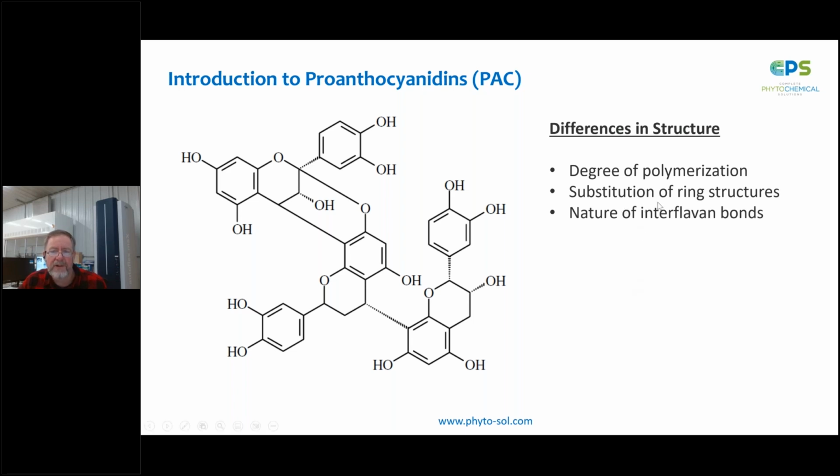The second thing is the substitution of the ring structures. So in this case, we see that there's a couple hydroxyl substitutions on this particular ring. This can vary as well from botanical to botanical. There may be 1, 2, or 3 hydroxyl groups. And as you'll see later in this presentation, there's also modifications of other locations on the ring structure that can include sugar moieties or the esterification of compounds like gallic acid.